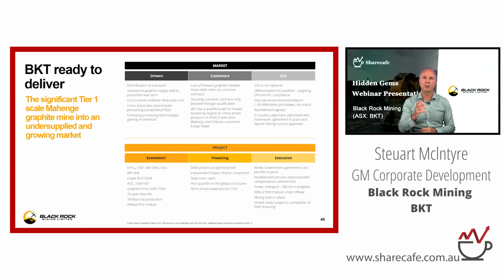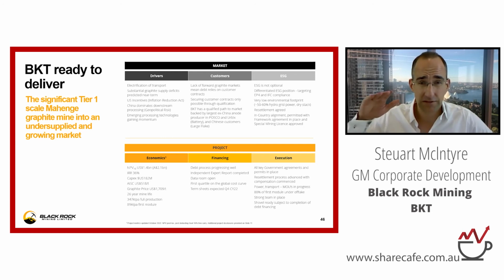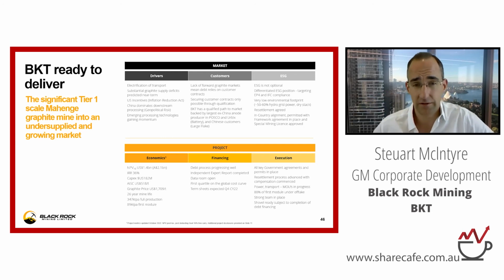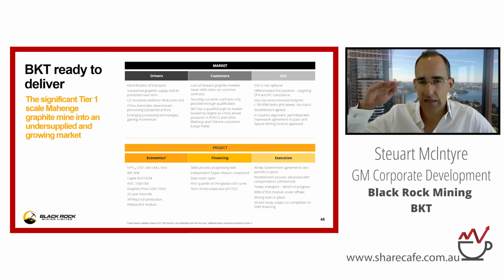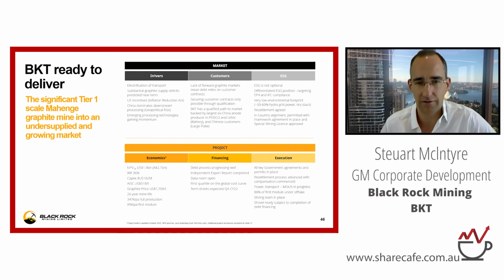Now, what percentage of your resource is or would be suitable for EV batteries in particular? It's about 40% of the product at current prices, bearing in mind that the fines price is currently around $750 US a ton. If the fines price doubled hypothetically, then we could basically crush up the entire ore body and sell it all into the fines market. At the moment our largest flake sells for around $2,000 a ton. It'd make no sense to crush that up and sell it into the battery market. But if the fines price rallies, then we could crush it all up.